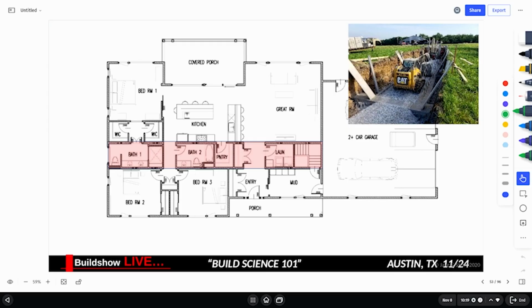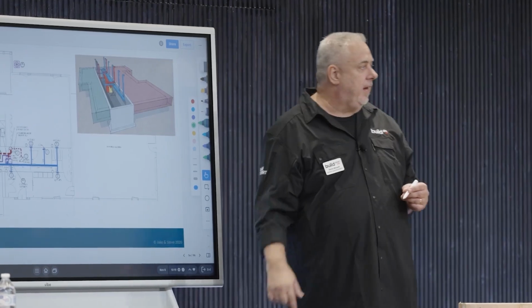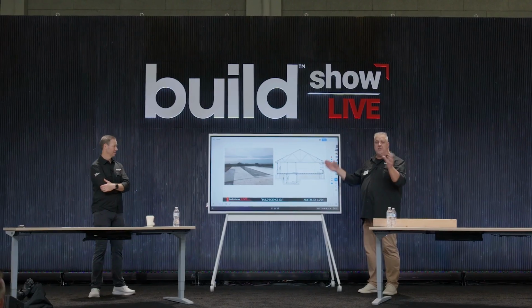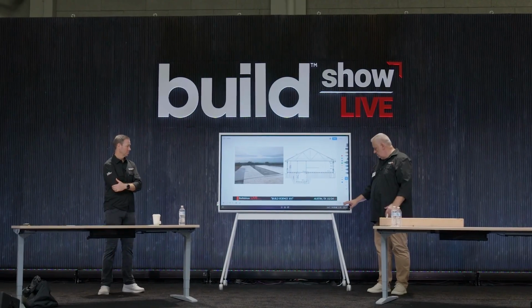This is a house I did with Jake. We have a basement shaft that runs through and handles all of our mechanicals in that house. That's not a missile silo, that's actually the basement. And it's coupled with a turn-down slab, so we get the efficiency of a turn-down slab, but we get the use and utilization of a basement.